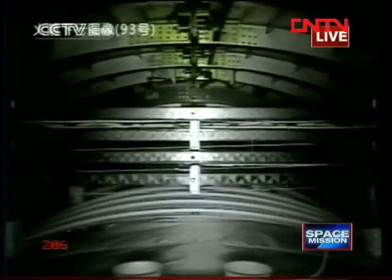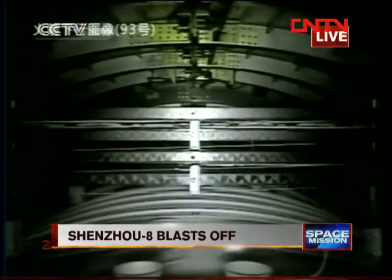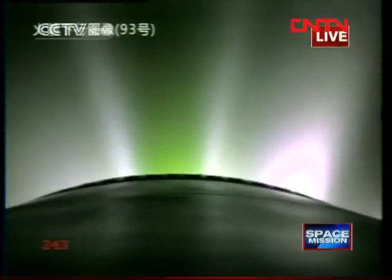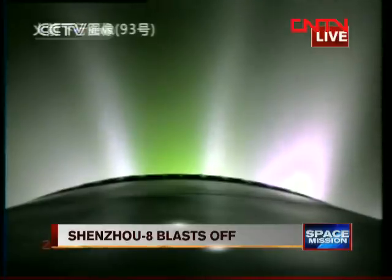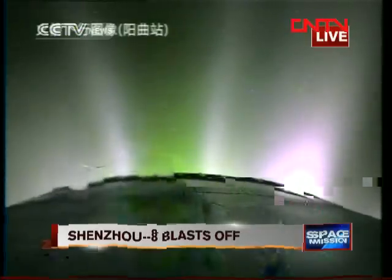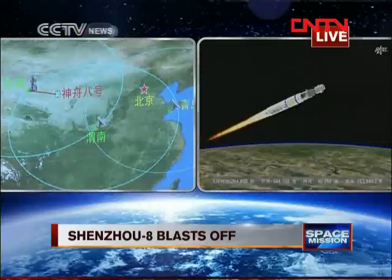It seems that we have more cameras on board than last time. We see the interior and exterior of the spacecraft. And also the video capture has been much better than last time. We've seen the movement of the rocket and the spacecraft. The second stage has a main engine and 4 small engines to control its attitude. The main engine will shut down first, and the 4 small engines will continue working for a period of time. This is 4 minutes into the flight of Shenzhou spacecraft number 8, and everything seems to be perfect.